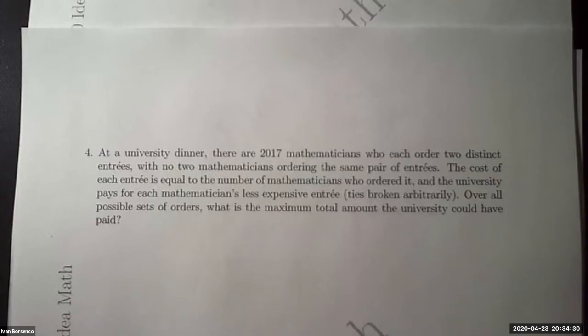I guess I want to save money. Yeah. Overall, all universities are cheap, you know? Even though they have all the endowments, they still want more money, you know? Yeah, of course. Over all possible sets of orders, what is the maximum total amount the university could have paid? So I guess the mathematician wants to rip the university off, even though, okay. They all live on funding, so they want to save money, right? Yeah, it makes sense.